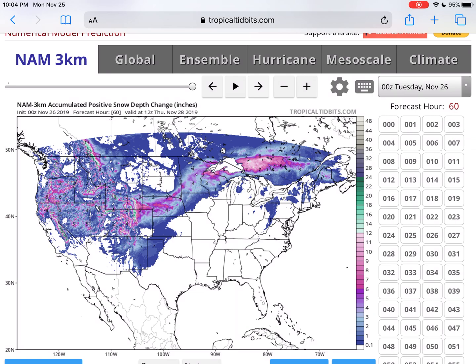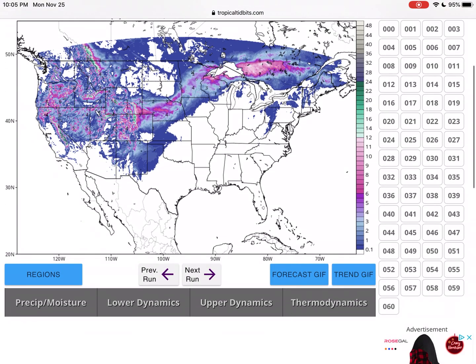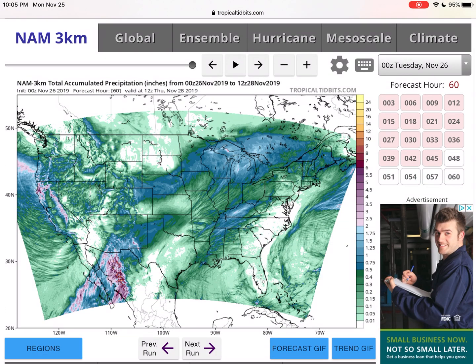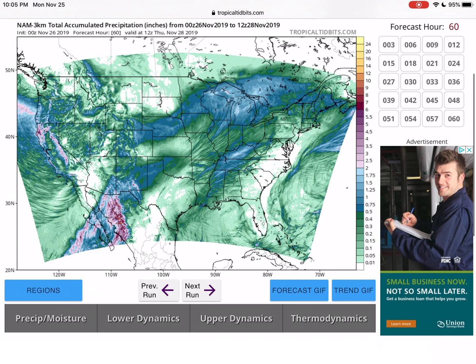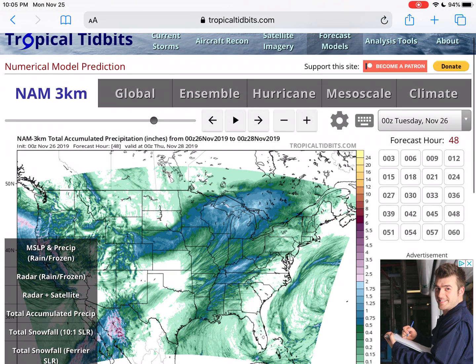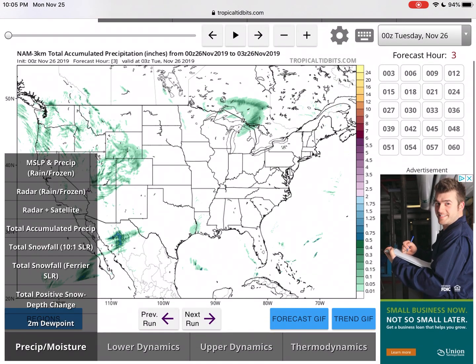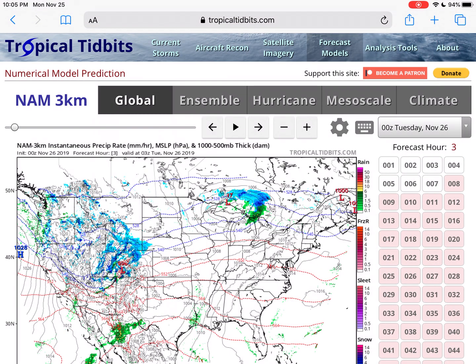So it'll be snowing moderately heavy, but the time that it's occurring is also a big factor in the naming of the storm. This is happening the day before and the day of Thanksgiving. So if you're traveling to the UP of Michigan or any of these areas affected by this, it's going to be a rough Thanksgiving commute, because the total accumulated precip is going to be fairly high as well. So it's a hiccup in holiday plans. That is a huge reason why this storm was named.